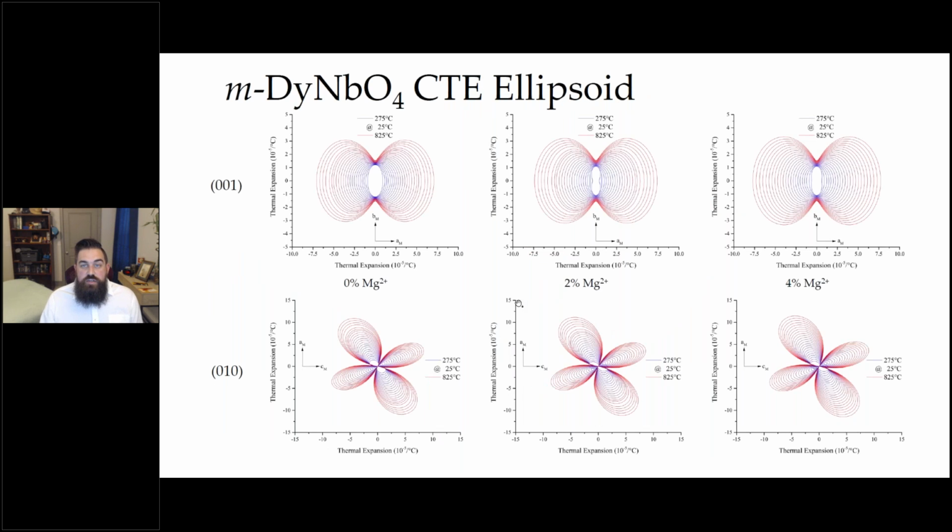So again, like I said, using the high temperature diffraction to determine thermal expansion, we can calculate the entire thermal expansion tensor, and from this we can determine the thermal expansion in any direction. What this slide here is showing is a two-dimensional representation of the thermal expansion ellipsoid at discrete temperatures. So each of these is from 275 Celsius to 825 Celsius in 25 degree steps.